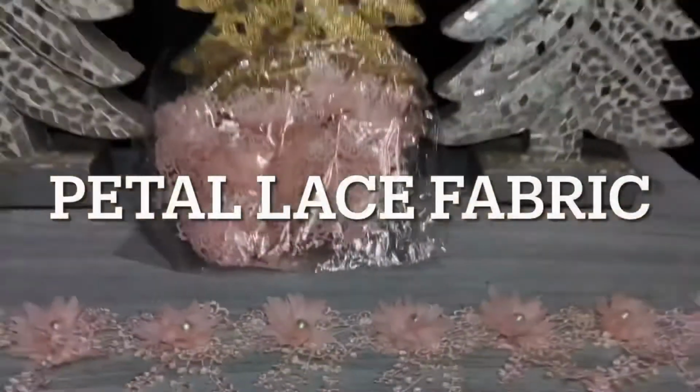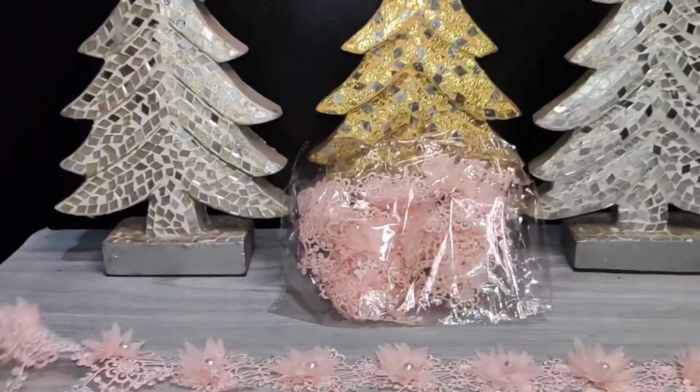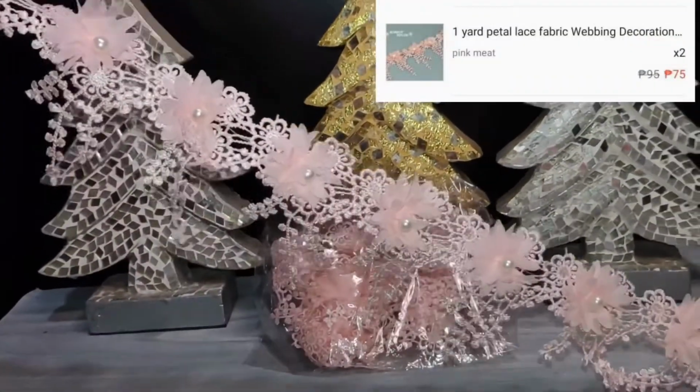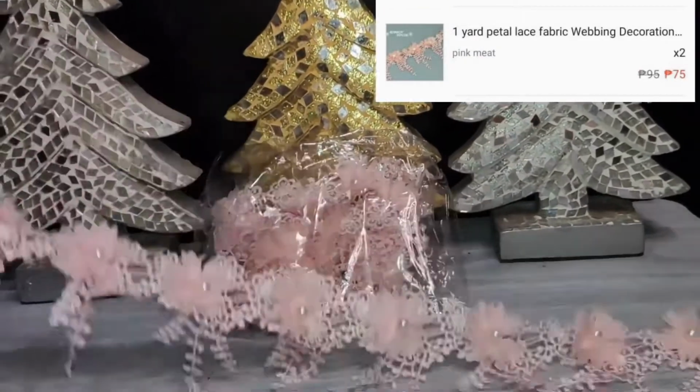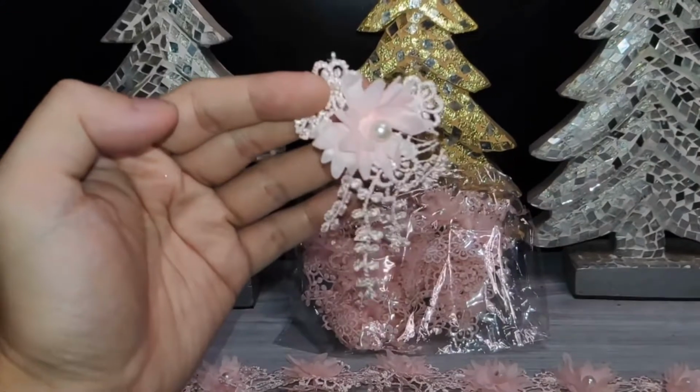There's also the petal lace fabric. This was on sale for 75 pesos per yard. I thought of cutting it one by one and putting a string on it to turn it into an ornament.